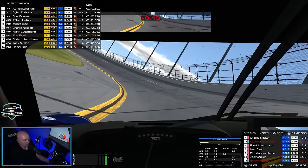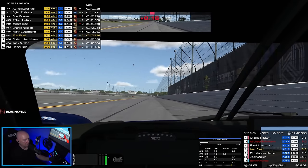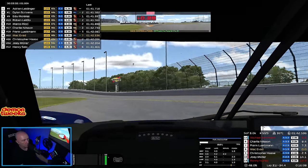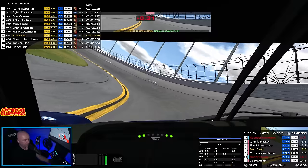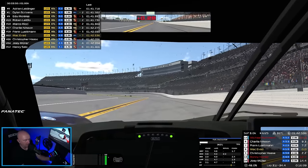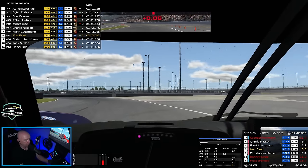What's the gap now? 2.5. The same as what it was last time by. He did a 42.5 last time. Need to be low 40s, high 41s to hold him off, I think. Just do what you've got to do. I think it's just quicker in a straight line and through the bus stop. Everywhere else, I don't feel too bad. Where we need to be, though, lap time wise. That was 142.01.